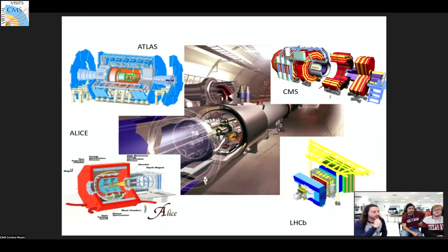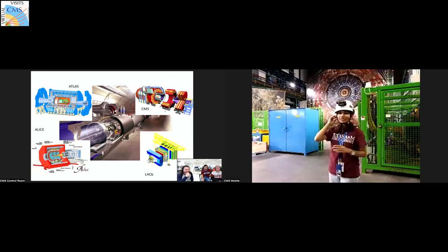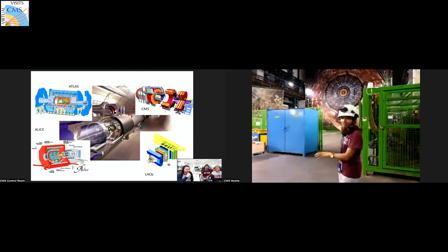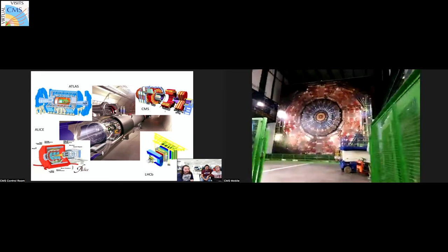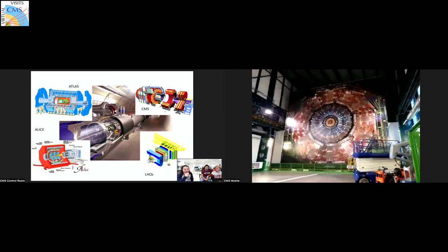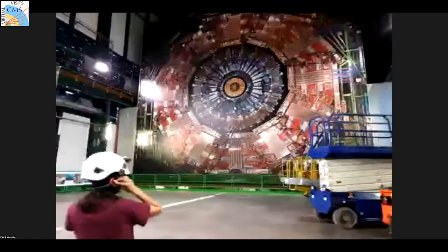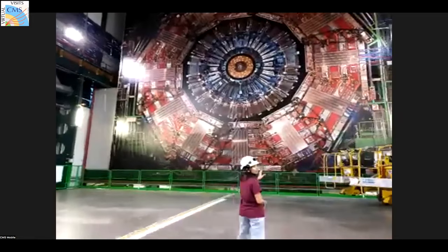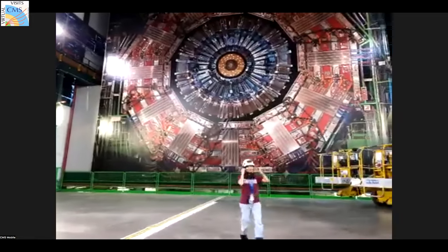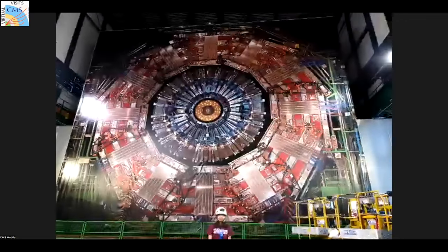Oh, I can hear them now. Yes, can we hear you as well? Yes. Okay, cool. Here behind us, there's a big picture of the CMS detector. I'm just going to quickly show it. This is to show the scale of how big the detector will be. It's just a picture, not the real one, but it shows what it looks like.